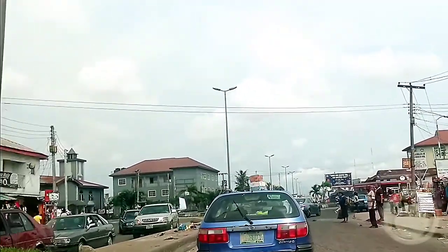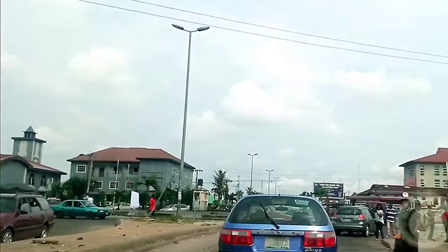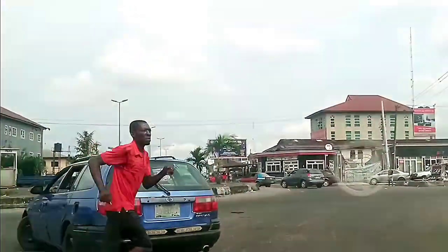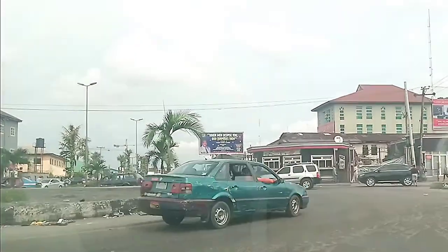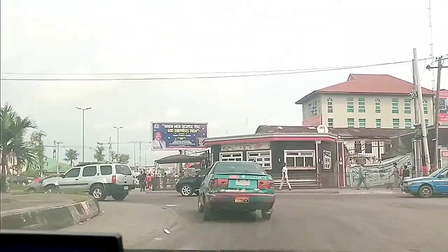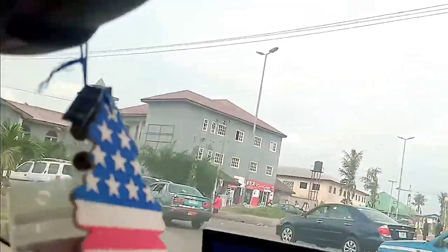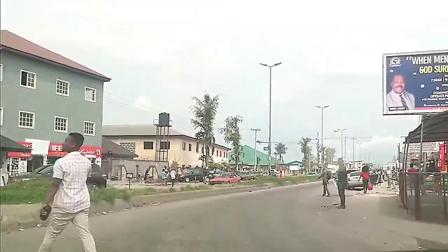So this is Rumuomasi roundabout, and from here, this other way to your right leads you still to Aba Road. No, not to Aba Road. You will still later go out into Aba Road, but a longer way. We are heading straight because we also want to join Aba Road. From the left is to somewhere that I don't know. That's where you pass a government school along that road. Yes, I remember there's a government secondary school to your left, and some other good things. I cannot remember what happens there, but we are going straight because we want to cut into Aba Road.